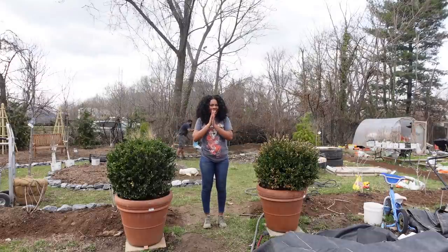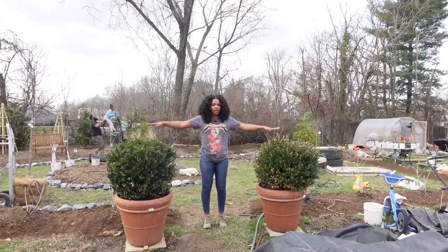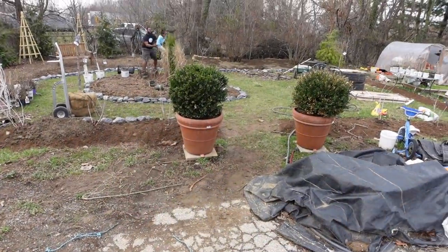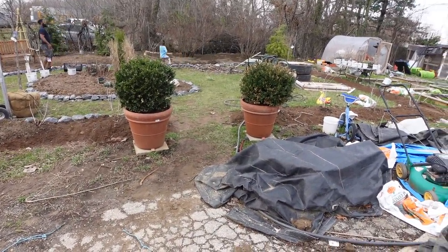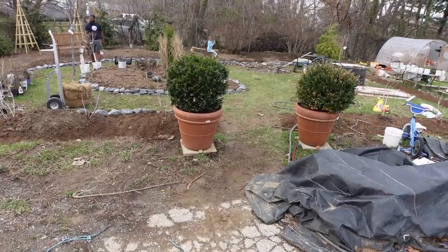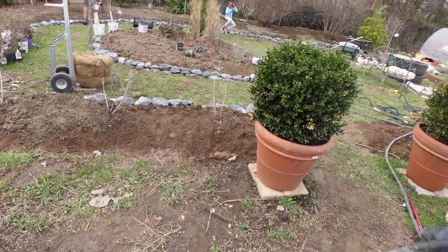So let me show you. But before I do that, I'm going to show you guys what this area looked like. So this is what the entry point looks like. I have a pallet of fertilizer and some soil covered up underneath this tarp. So you will come in here right off the driveway. So this is the bed I was telling you guys about. It's the same thing on both sides.